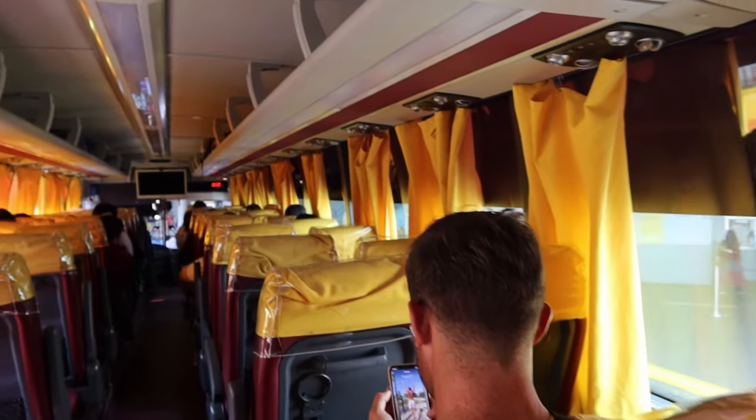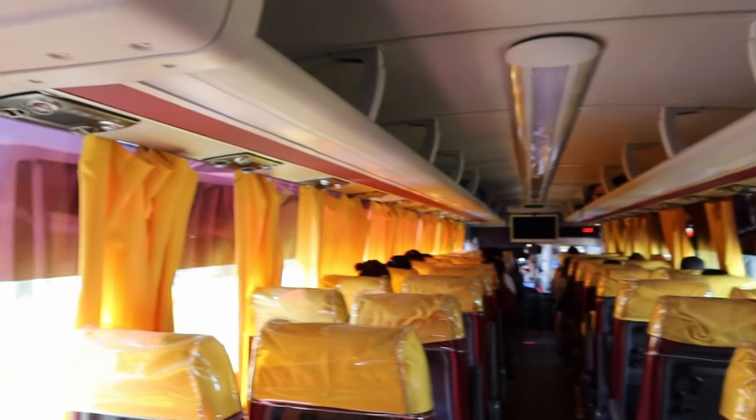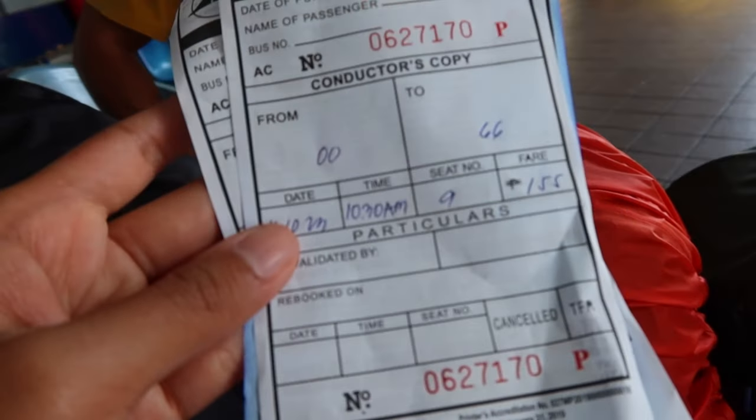So this is what the bus looks like. It is air conditioned and it costs us around 300 pesos for 2 people.